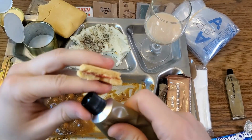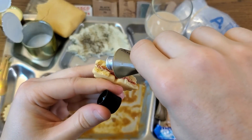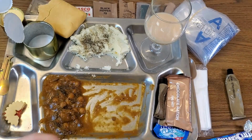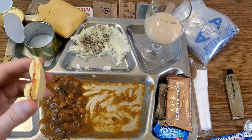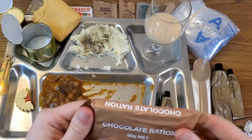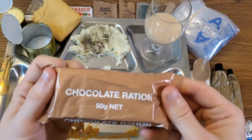I do want to try my jam sandwich one more way. I still have all the sweetened condensed milk, so I figure we'll put a little bit of that on it. That should be a decent mix. Like I said before, these cookies are not super sweet, so a little bit of extra sugar definitely doesn't hurt. Now I think it's time to finish off our food portion of this review with a chocolate ration.